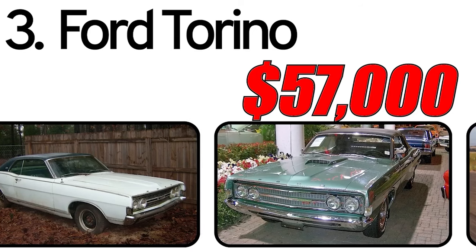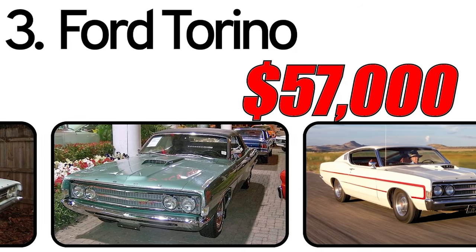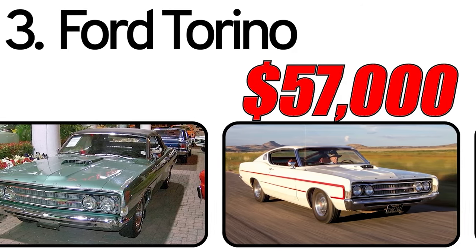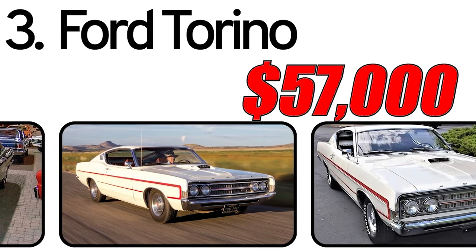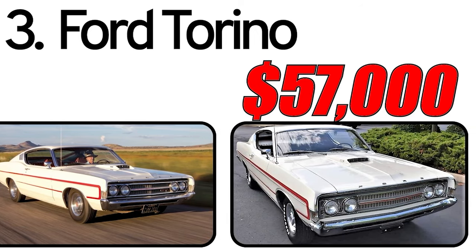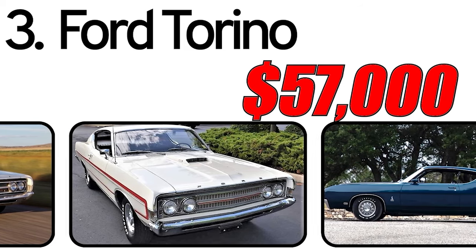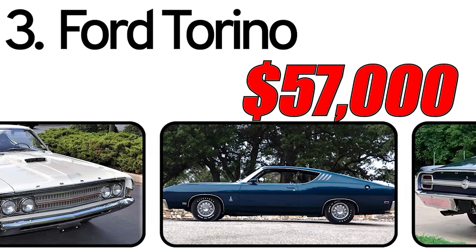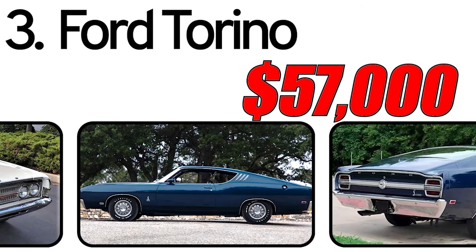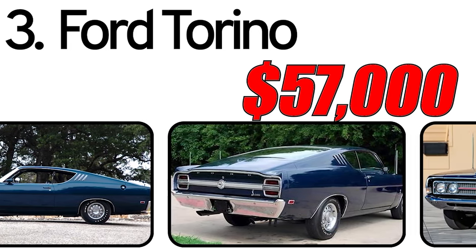Number 3. Ford Torino 1969. The 1969 Ford Torino was based on the Ford Fairlane platform but had a more modern design and more powerful engines. This model was created as an answer to the competitors Chevrolet Chevelle and Plymouth Roadrunner. The car was equipped with a variety of engines, ranging from a 3.3-liter 6-cylinder to a 7.0-liter V8. The most powerful engine was the Cobra Jet V8, which developed 335 horsepower.